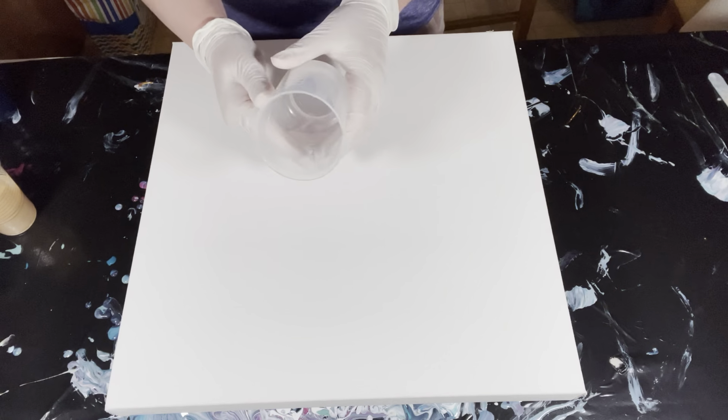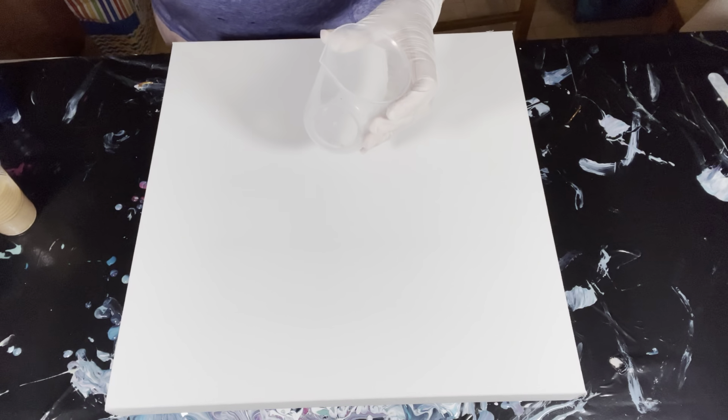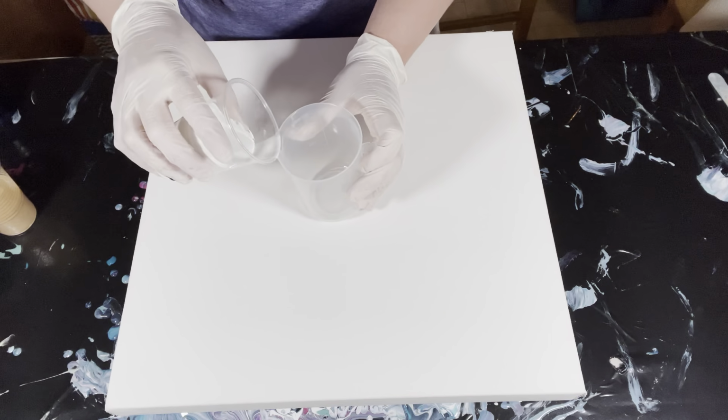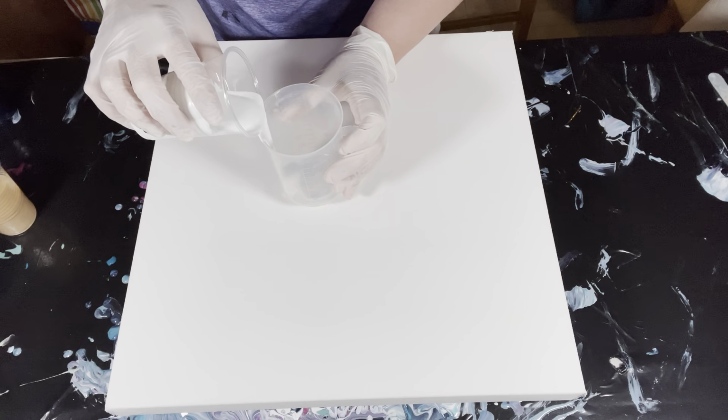Okay, so this is a 16 by 16 inch deep edge canvas from Blick. I have a pour cup here that holds about 10 ounces. This takes about 9 plus a little bit, and I'll probably just fill this up to the top and pour all of it. So I'm going to try to layer my cup with thin layers and start with a little bit of white in the bottom, just a little bit.